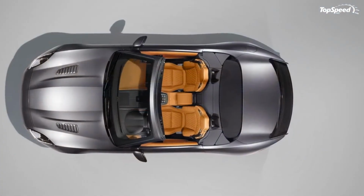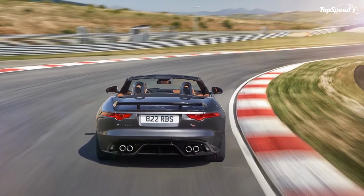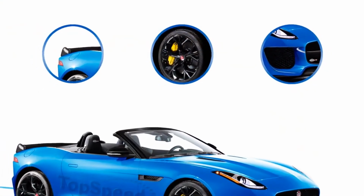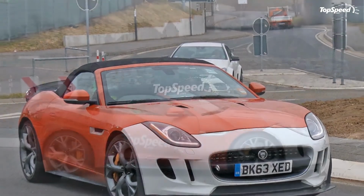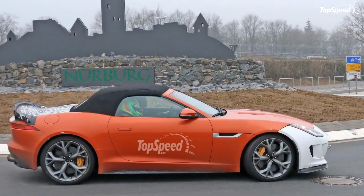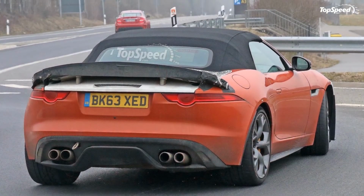Updated history. Updated January 25, 2016: a leaked brochure revealed the first information on the upcoming F-Type SVR Roadster. Updated August 18, 2015: our team of spy photographers sent more recent images of the F-Type SVR Roadster while being thrashed on the Nurburgring. Updated July 15, 2015: the upcoming Jaguar F-Type SVR Roadster was caught testing around Nurburgring.